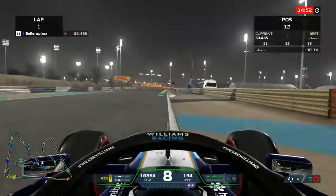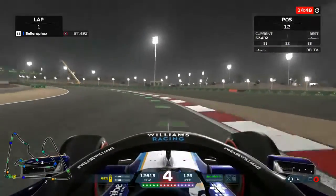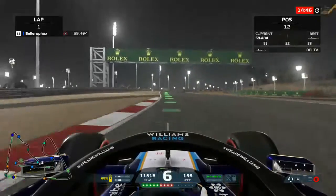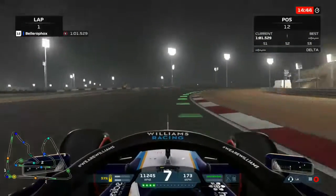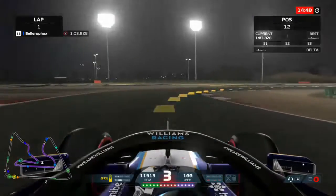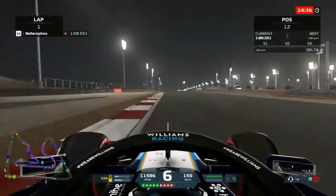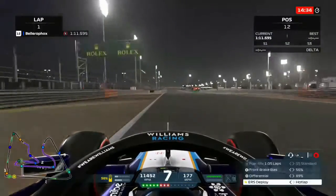Not getting on the curbs on the inside or on the exit. Using all the curb on the entry there, and just getting through and not clipping the curb on the exit there, and not touching the curb on the inside here either. Using all the curb on the exit, and that is going to be a 103.8 middle sector there.